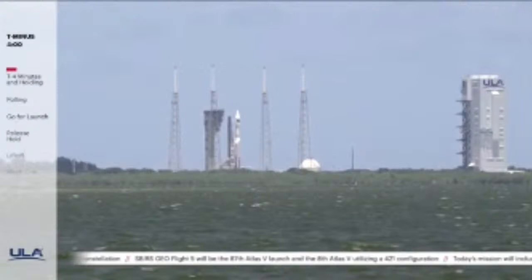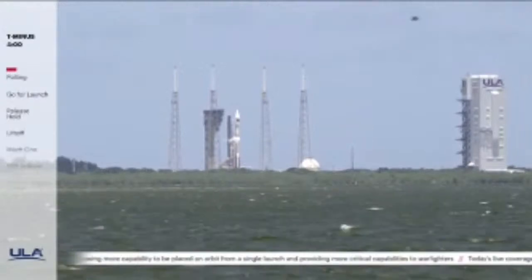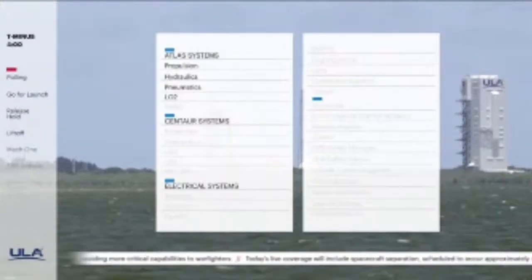L minus 7 minutes. Status check to proceed with terminal count. Atlas systems, propulsion. Go. Hydraulics. Go. Pneumatics. Go. LO2. Go. Water. Go. Centaur systems, propulsion. Go. Pneumatics. Go. LO2. Go. LH2. Go. Has gas. Go.